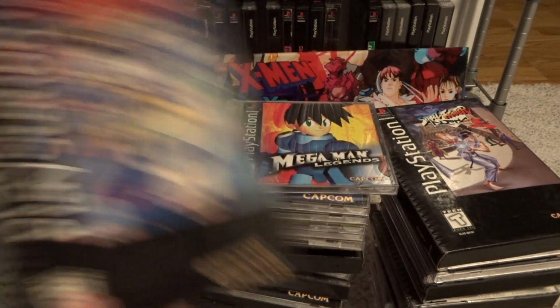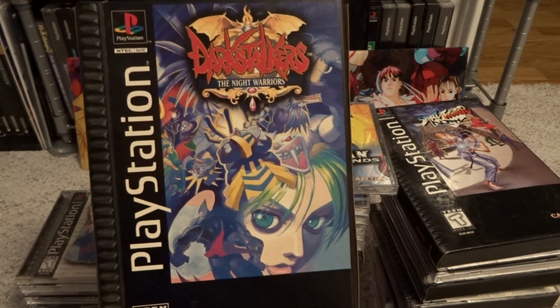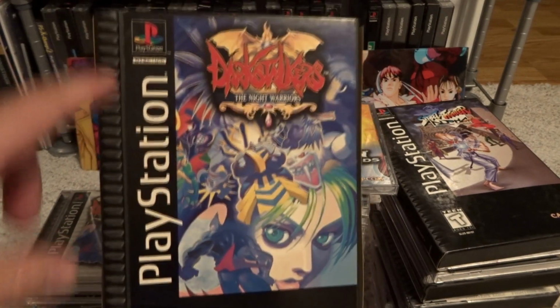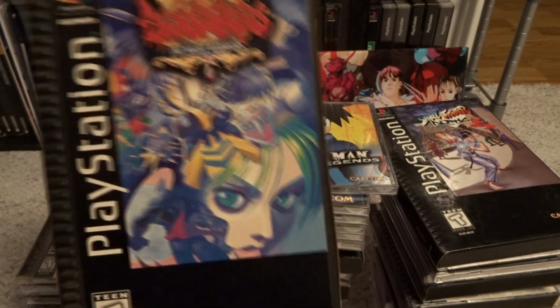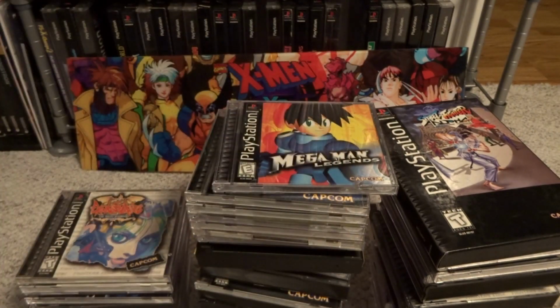And really like the long box artwork on it. I think it actually looks pretty cool, the long box. It is one of the ridge box cases, which is my least favorite style of case, but ultimately pretty cool to have this in good shape.